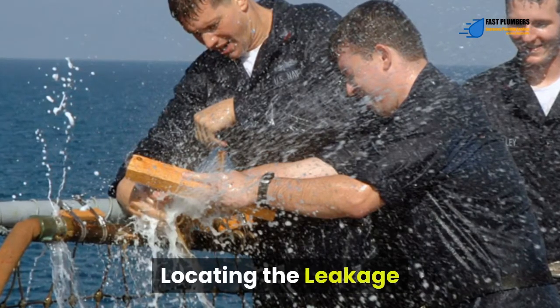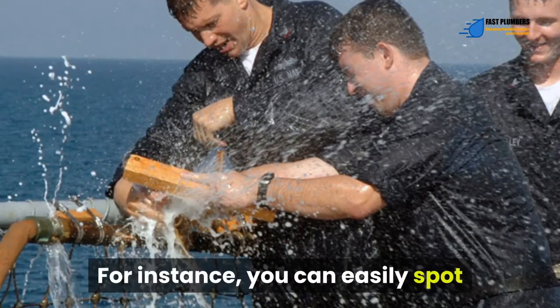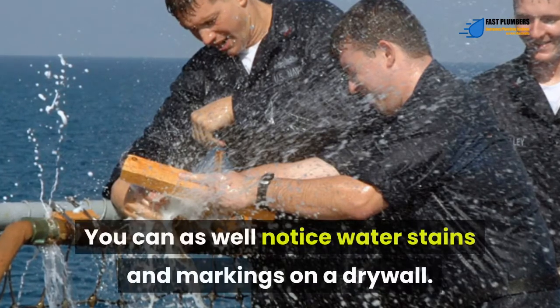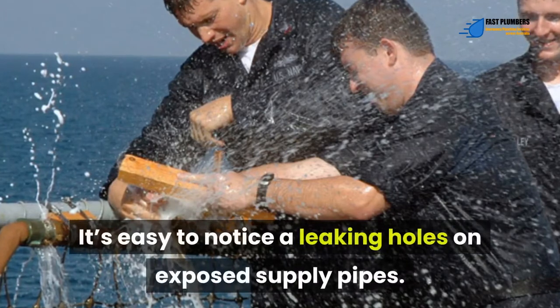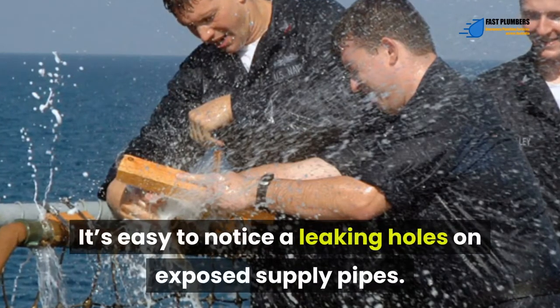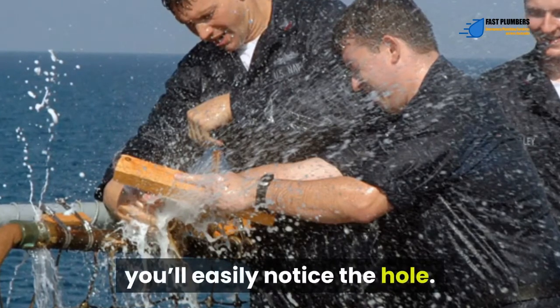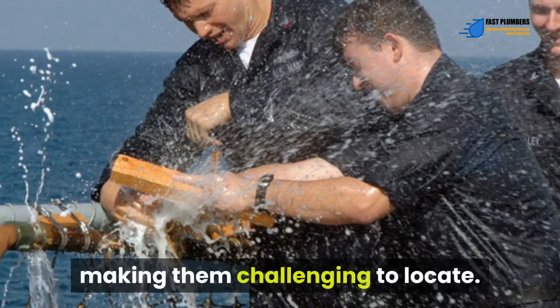Locating the leakage. It's easy to locate some leaks. For instance, you can easily spot where a drip or puddle is coming from. You can as well notice water stains and markings on a drywall. It's easy to notice leaking holes on exposed supply pipes. Leaks that occur on exposed supply pipes, you'll easily notice the hole. However, some leaks may be hidden behind the walls, making them challenging to locate.